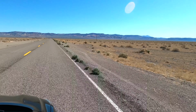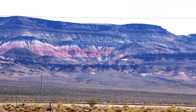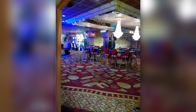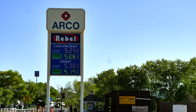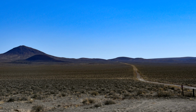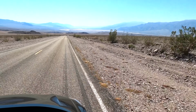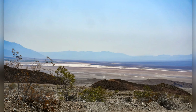So it was back to Nevada, where we got to see more beautiful mineral colors in the mountains, expansive views, and have amazing pancakes at a Denny's and a casino. And I haven't seen diesel price lower than gas for years, and because gas was $8 a gallon inside the park, we stopped. Then it was past the brothel and into the park at the lower eastern entrance, where we got to see Corkscrew Peak, to the Beatty Cutoff, down to Furnace Creek, just running about 2 hours later than we'd planned, but the views were worth it.